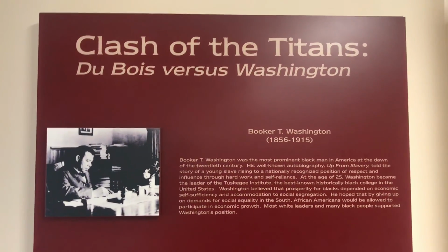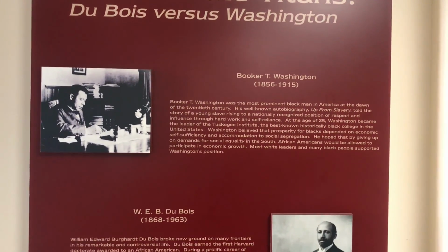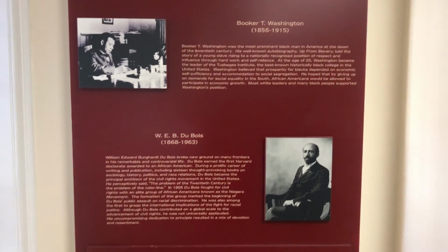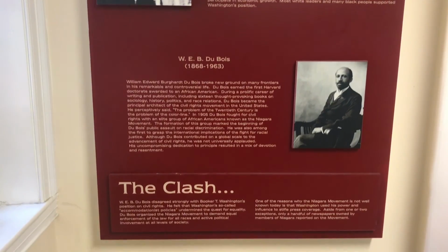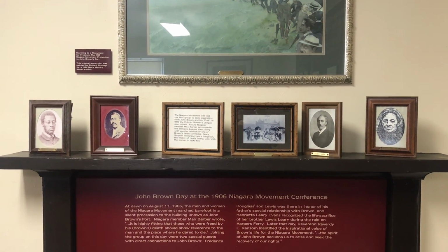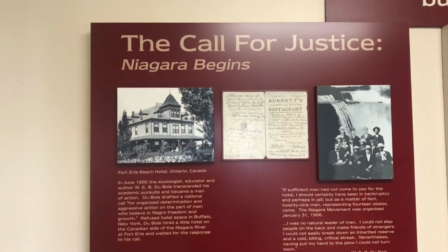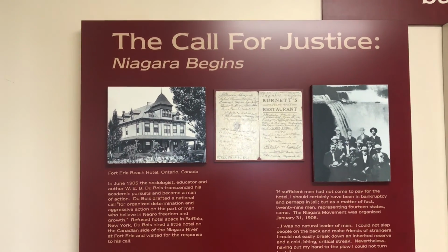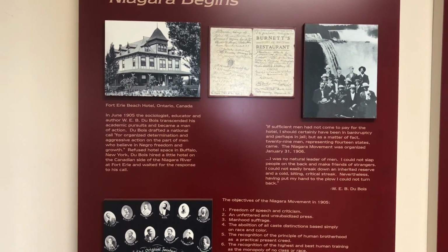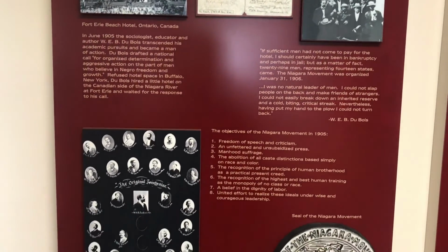Clash of the Titans, Du Bois versus Washington. Two different strategies on how to achieve equal civil rights for black Americans. John Brown Day at the 1906 Niagara Movement Conference, August 17th, 1906. All for justice, Niagara begins. Including a list of objectives for freedom.